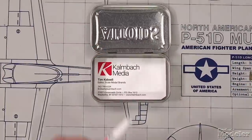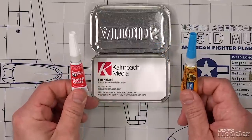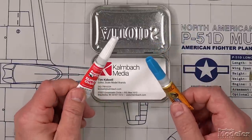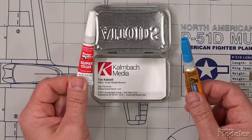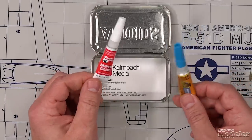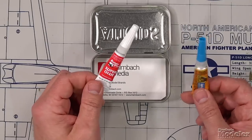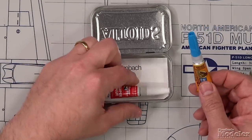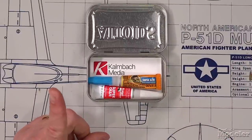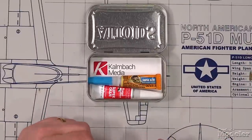What do we need as modelers? Glue. Now you're probably not going to be able to find plastic cement in nice small size tubes, but you can find super glue, and super glue is always useful. You can get it in a couple of different viscosities, thin and thick, and just go ahead and put those right in like that. At the same time, what you probably want to do is have an applicator.